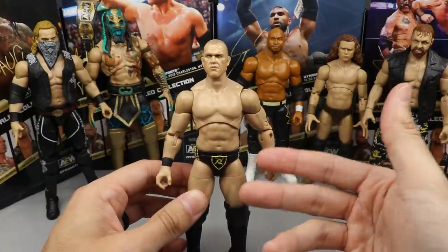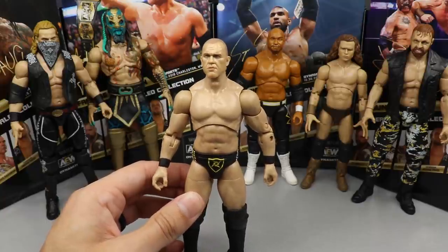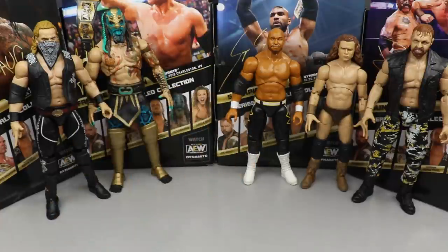I'm gonna put him at the bottom there, but not to say it's a bad figure. I think it's a good representation of Kazarian, and I think you should add it to the collection, but at this juncture, it's just not a figure that gets me that excited, so I'm going to put him at the bottom for now.